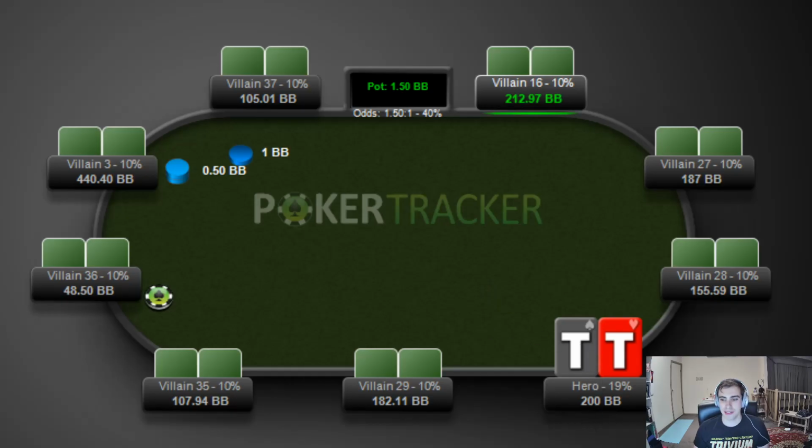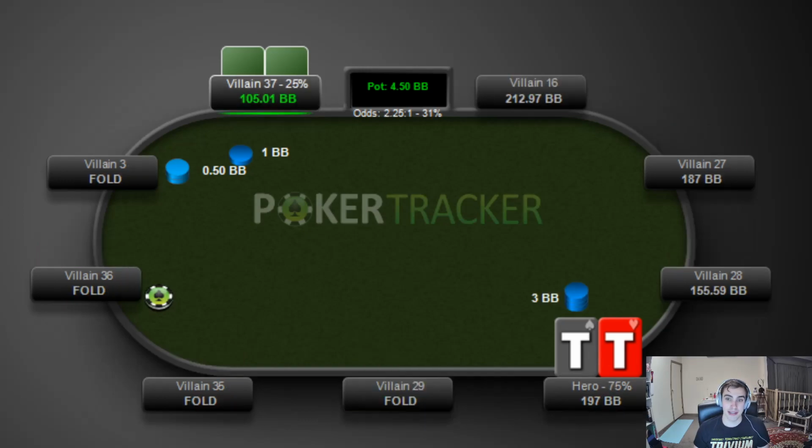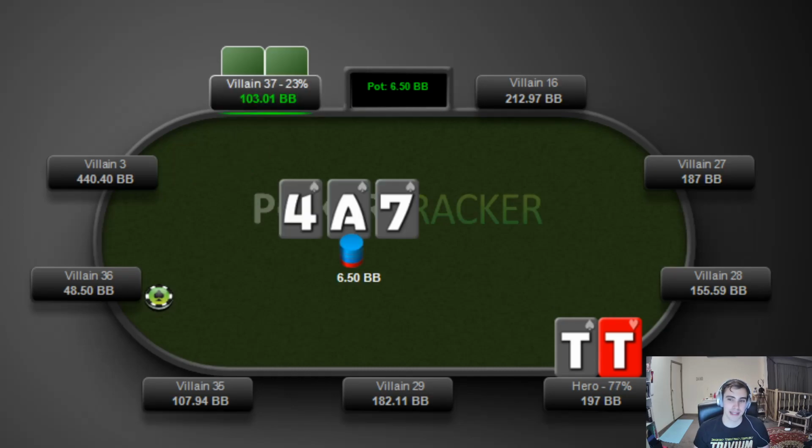Alright, next hand we're in the low jack with pocket tens. I go ahead and open it up to 3. Then the action gets to a loose passive player in the big blind. They go ahead and call. So we're heads up to a flop. It's A-7-4, all spades. So they go ahead and check it over to us.